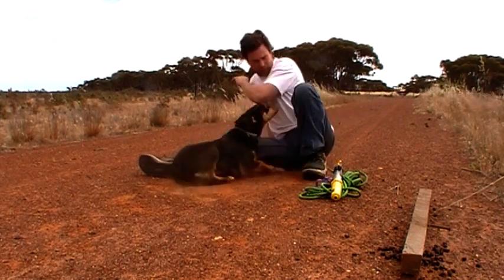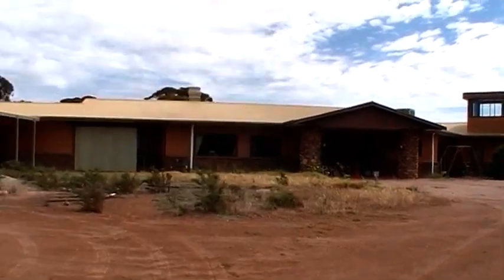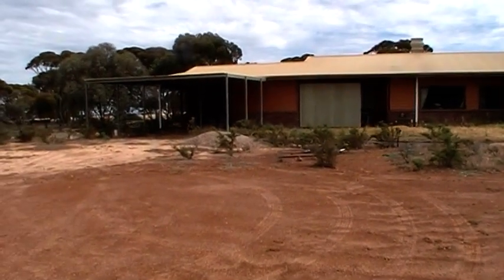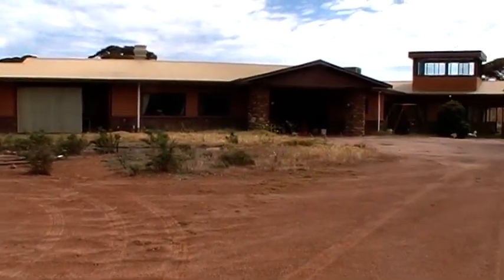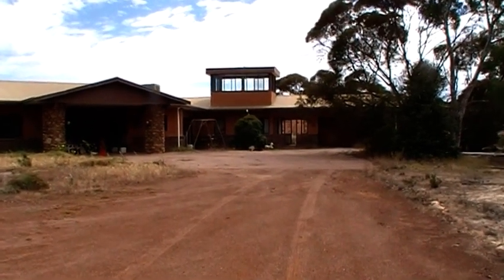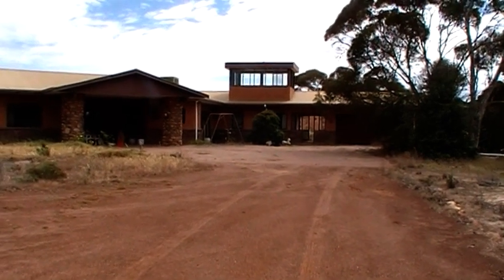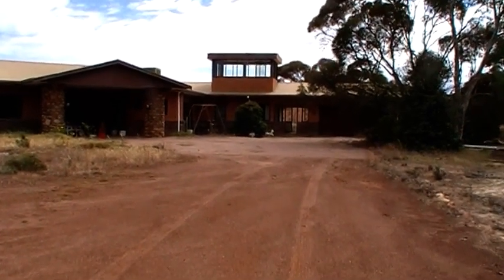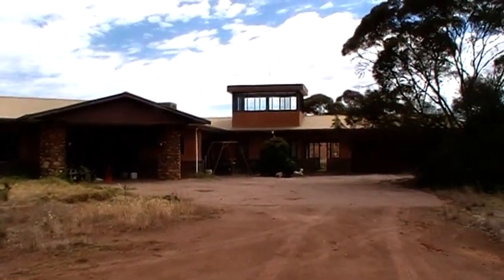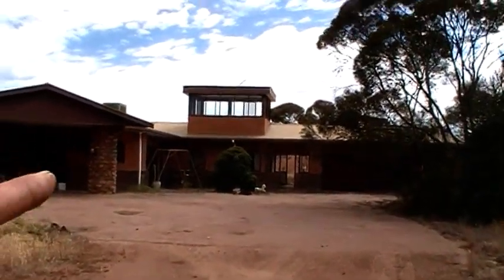Crikey, dog. Let's get going. Right, this was built, not quite sure, but you can tell by the style, late 70s, very early 1980s. That lookout tower that you see there is pretty much nothing more than that. There's not much room up the top there other than just to look out over the whole property. But because we're at the highest point of this area, that lookout tower you can see in every direction. You can't approach this house without being seen from up there.